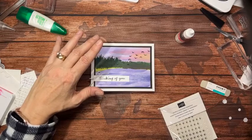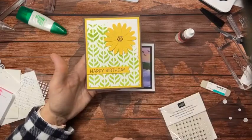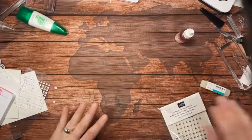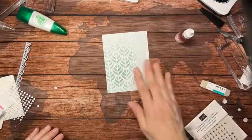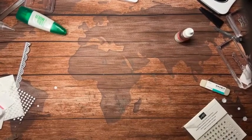Let's see, I'm going to give you a quick sneak peek. Here's another card that I made using a reinker technique. I've got some more. I'm not showing you those tonight. Well, here's another one. I haven't done anything with it yet, but there's another one. So let me turn you around so that you can see. Hold on. Let's see, where am I? Here I am.